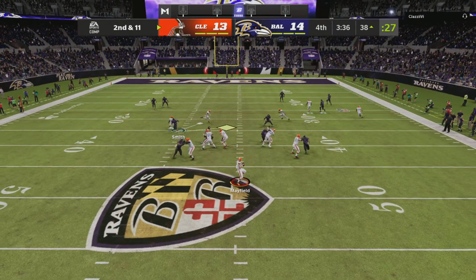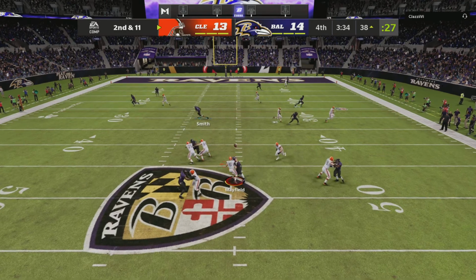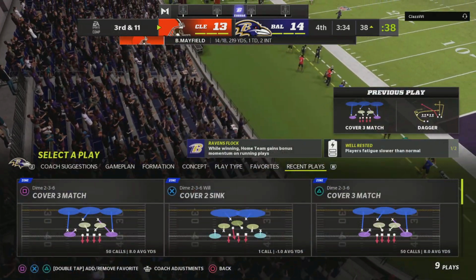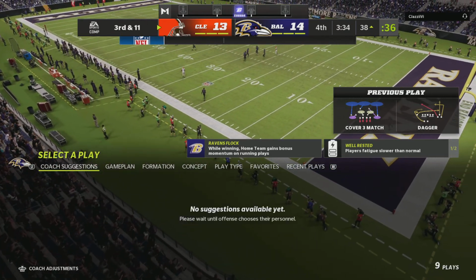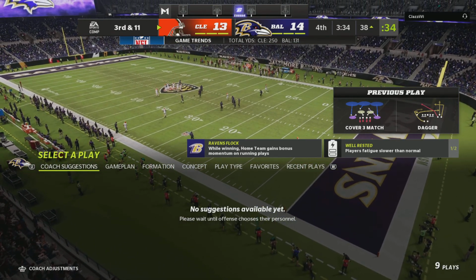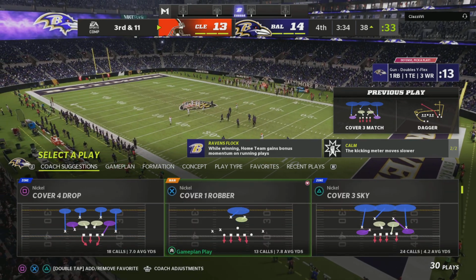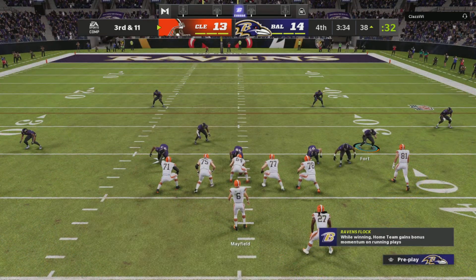From the gun, Mayfield. And he'll be hit as he releases it, and that'll fall incomplete. Oh, that's got to frustrate him a little bit because they nearly got to him there, and it would have been the first sack of the game. Instead, they're able to influence the release, and they did force the incomplete pass.